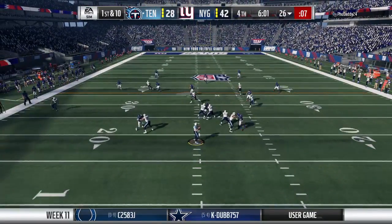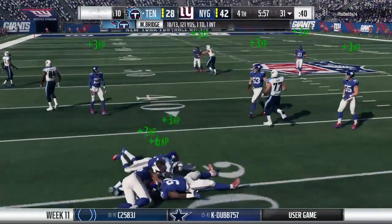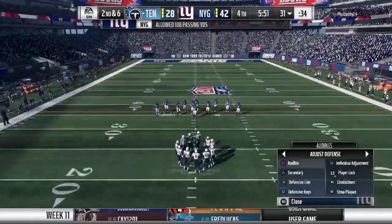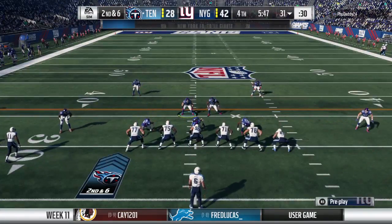They'll try and start this drive in the air. Throwing left side here, and it's complete. And they'll take him down at the 31-yard line. That throw good for 4. It's second down. At this stage, this drive's got to be touchdown or bust because you need 2 of them.